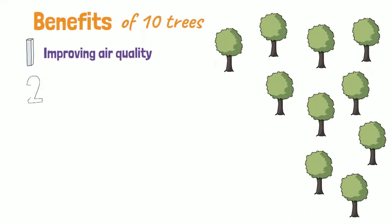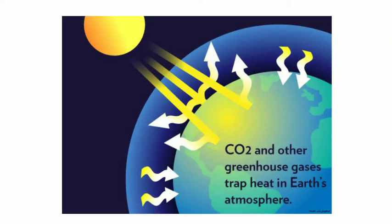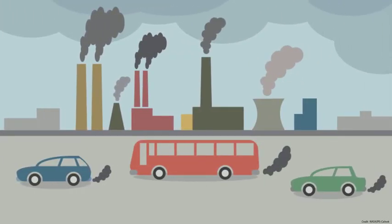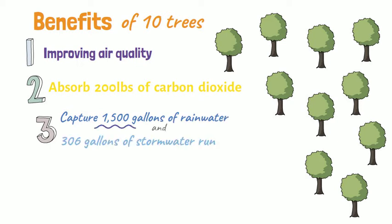2. Absorbing and storing more than 200 pounds of atmospheric carbon dioxide, which is one of several greenhouse gases that contribute to a warming climate. This is especially important in a city that has historically borne the burden of heavy industry. 3. Intercepting about 1,500 gallons of rainwater and absorbing 306 gallons of stormwater runoff in a year.